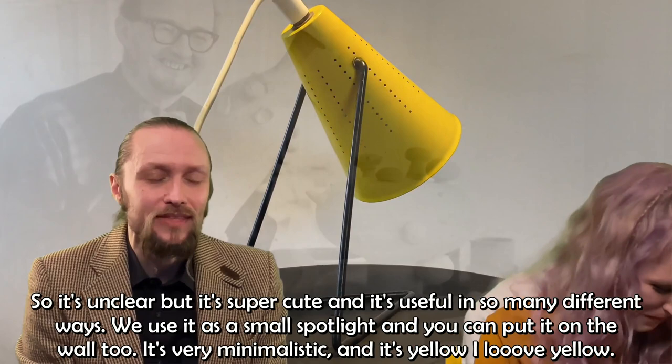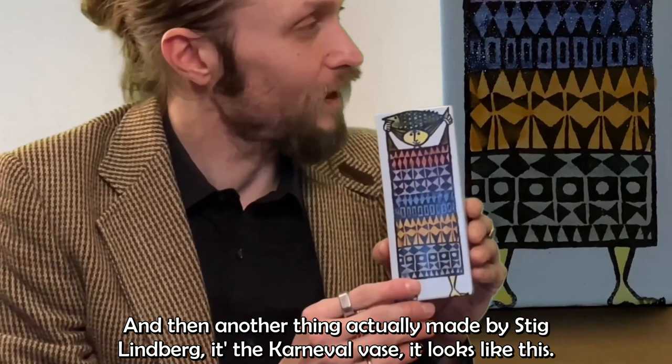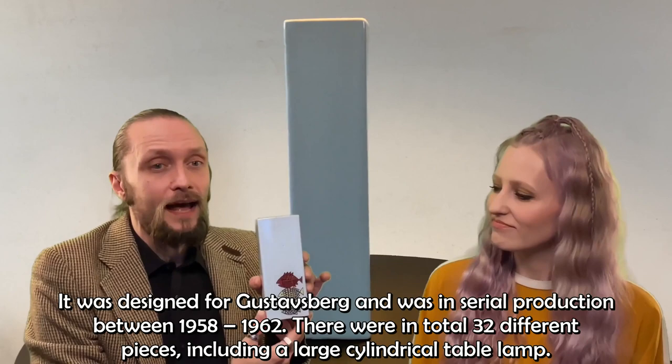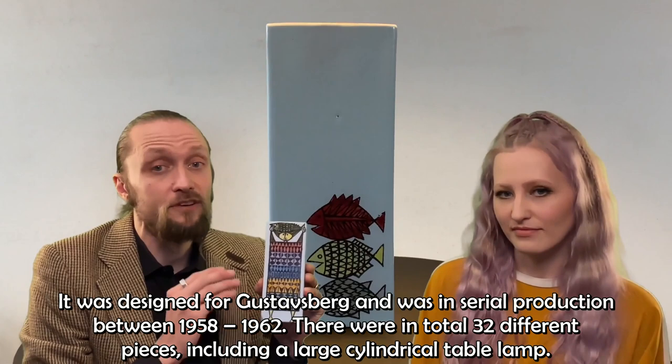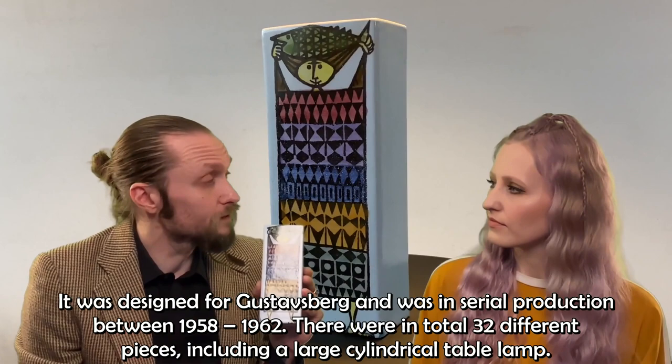And then another thing actually made by Stig Lindberg, and that's the Carnival vase. It looks like this. It's decorated on two sides here. It was designed for Gustavsberg and was in serial production between 1958 and 1962. There were in total 32 different pieces in this Carnival series, including a large cylindrical lamp. It's very cool, a table lamp.